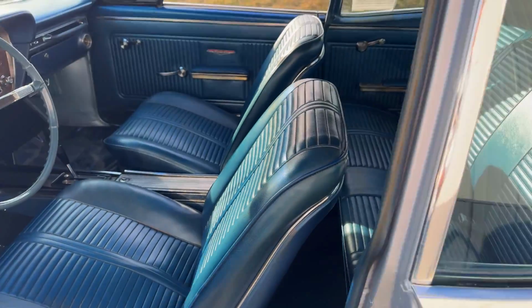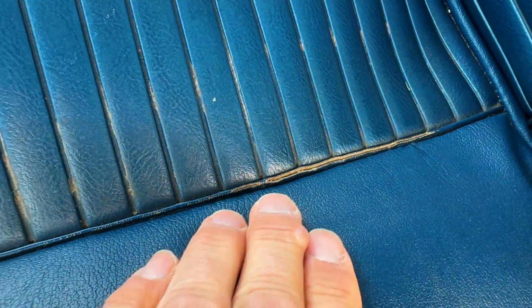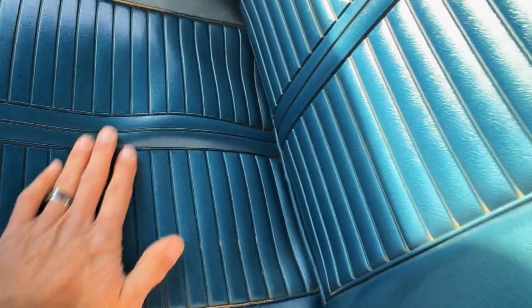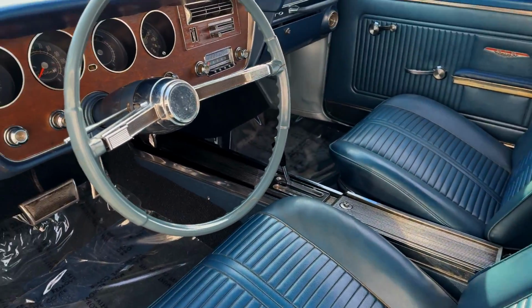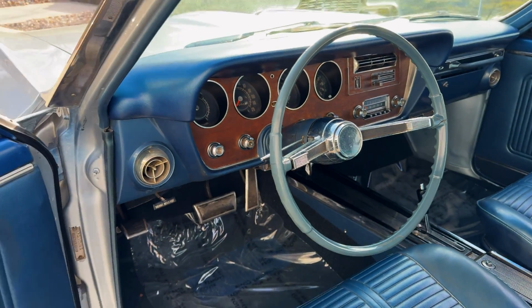Seats are original, and it's so awesome. You can just tell how nice they are. But you can see they're original because it's got that little bit of wear on that cord right there. Seats aren't all broke down. There's a little wear on that inside cord too. Not ripped, just worn. Steering wheel is so nice, original. Horn works.